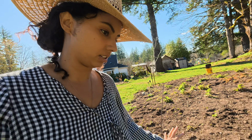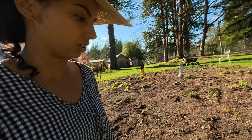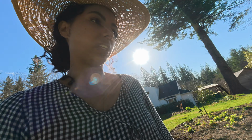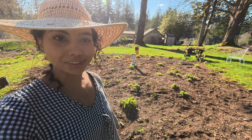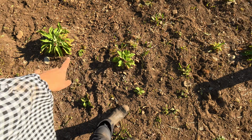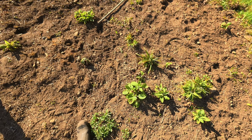Okay, many hours later, I just spent a ridiculous amount of time completely de-weeding this patch of dirt. It wasn't that bad. There was just some dandelions and little clumps of grass and clover, but I really want it to be beautiful. I'm so tired. These big plants I left are foxgloves, which I love.